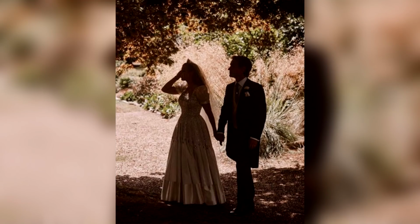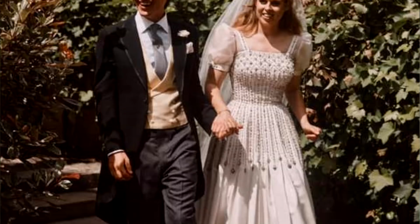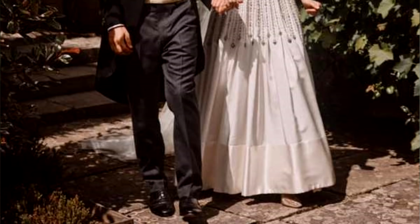The only big alteration I've seen being made was the hem. There seems to be this strip of satin at the bottom of the dress that wasn't there before.